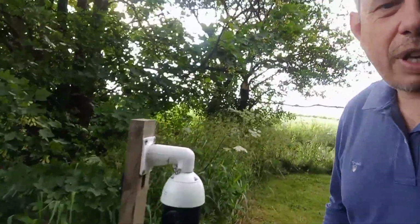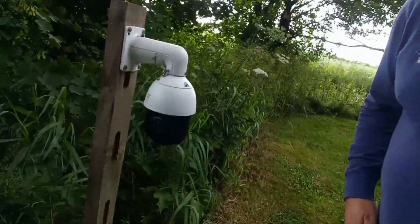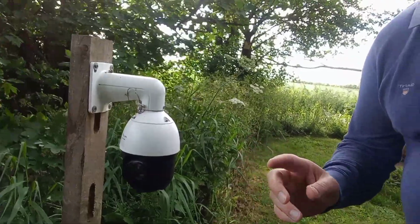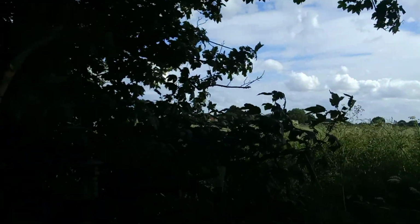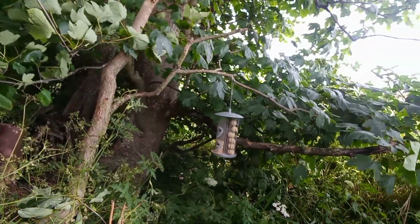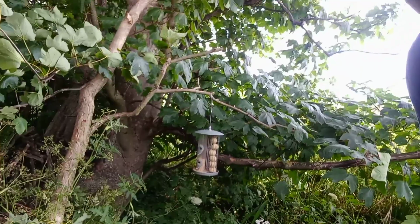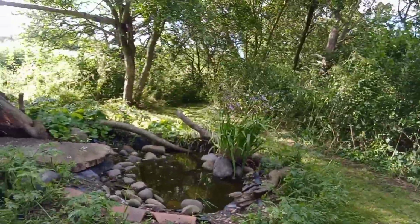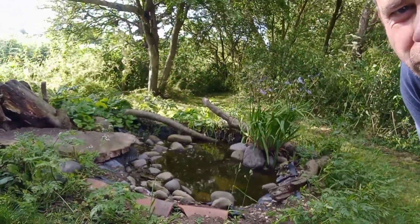So this camera is actually fixed, but can swivel around and rotate, and it's looking at 2 areas. The first area is the bird feeder area, and I get some great footage of birds there. And then we swivel around, and the second area is this wildlife pond area.